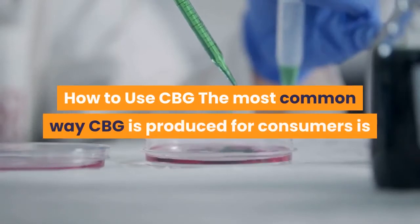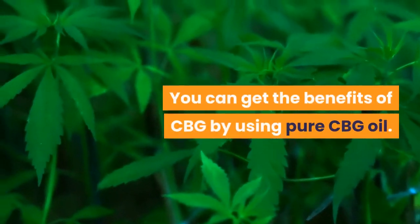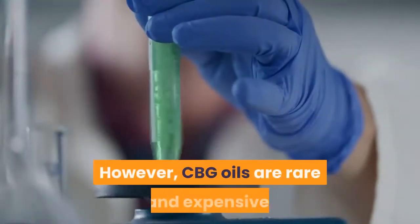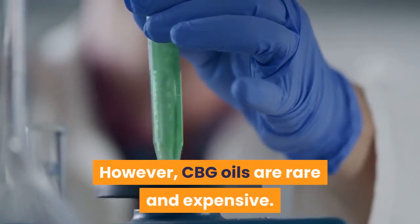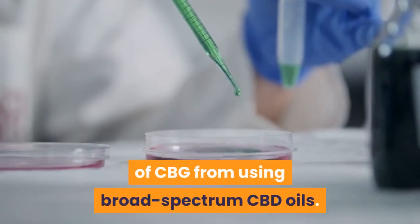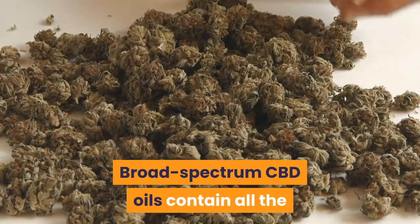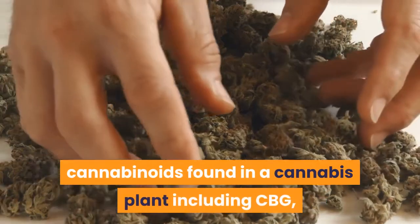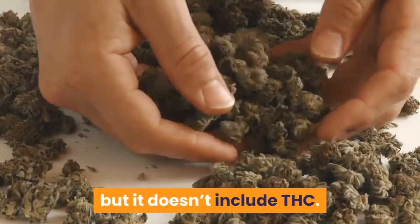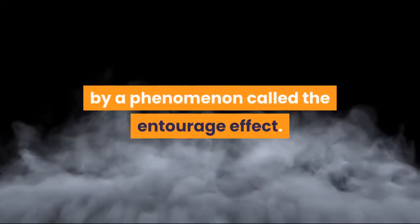How to use CBG. The most common way CBG is produced for consumers is as an oil. You can get the benefits of CBG by using pure CBG oil. However, CBG oils are rare and expensive. The good news is that you can also get some of the benefits of CBG from using broad-spectrum CBD oils. Broad-spectrum CBD oils contain all the cannabinoids found in a cannabis plant including CBG, but they don't include THC. When cannabinoids are used together, they can increase the effectiveness of each other by a phenomenon called the entourage effect.